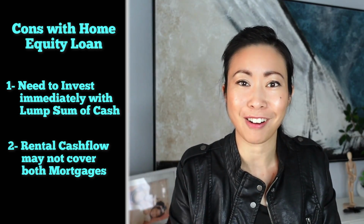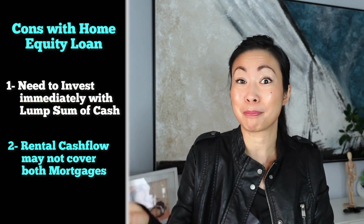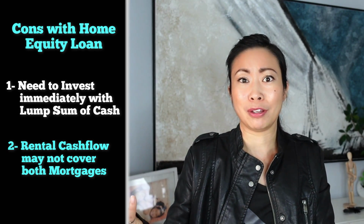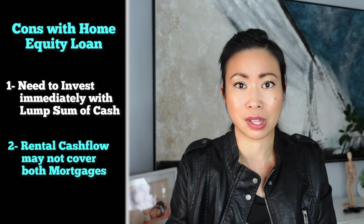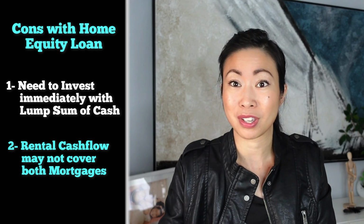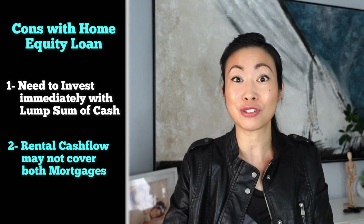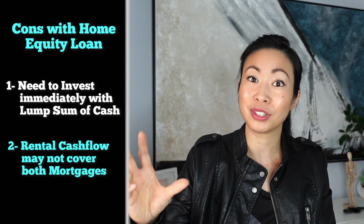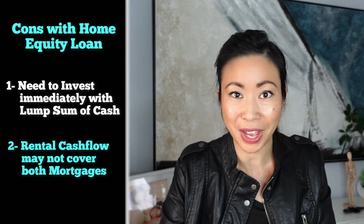So what are the biggest cons with the home equity loan? The first con is that you get this big lump sum and then you have to do something with it. If you don't use it for investment purposes, then you're going to have to pay all those extra monthly payments for no reason at all. So make sure you know what to use that money for, and when you're using it for investment purposes, really consider the home value, because if home values drop, that loan is going to work against you.